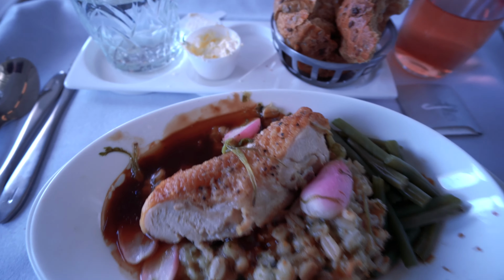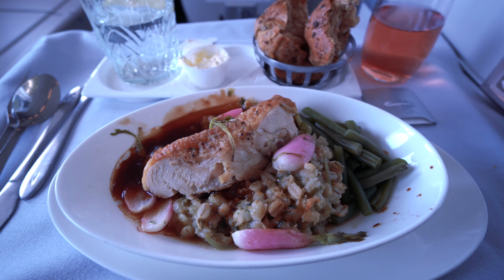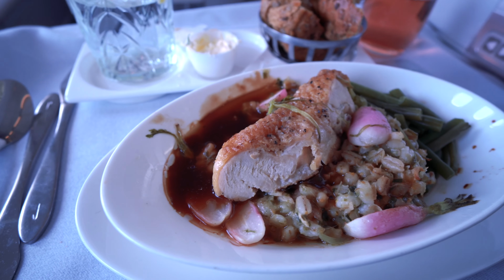So my main course has arrived. With BA, you can log on online before your flight, I'm not entirely sure, anything from a few days at least, and pick what you want for your main course. So I went for the corn-fed chicken with pearl barley and vegetables, and it looks very nice.